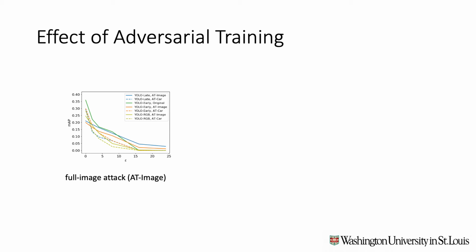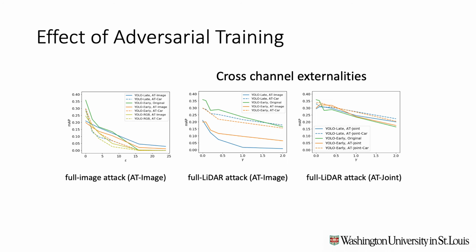Next, we look at the effect of adversarial training. We have found an interesting phenomenon called cross-channel externality, where adversarial training on one channel will largely hurt the robustness of the other channel. However, after joint training with both attacks, such problem is alleviated.